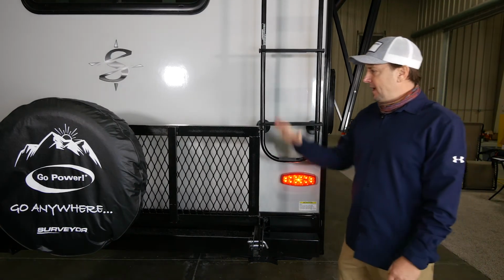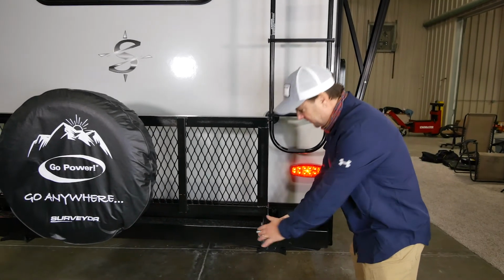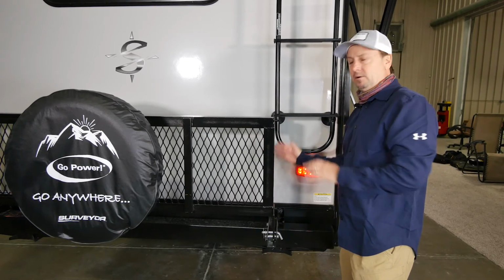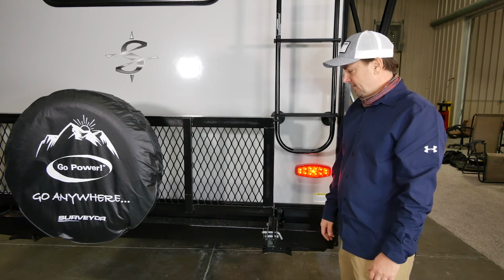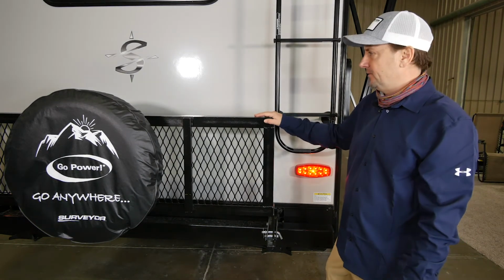If you look on the back, it's a bike utility rack. This folds down. You could take it out if you want it and not go with it, but fold that down. Put your bikes on it, put generators, some firewood. Those are the kind of things that I see at a lot of campsites that people take with them. So that is standard on your Grand Surveyors, and it's an option on your Surveyor Legends.